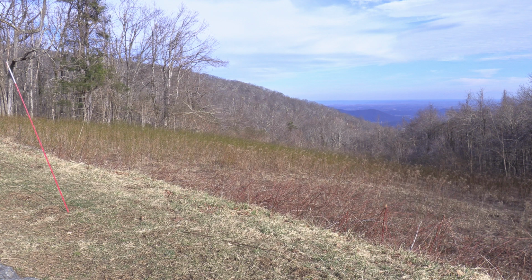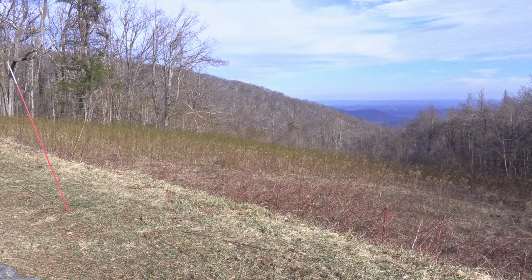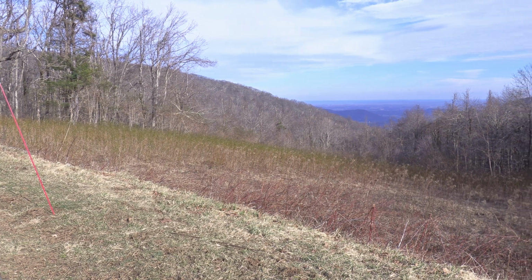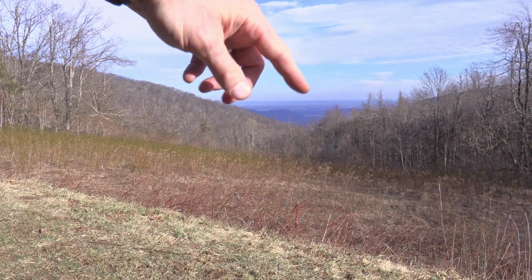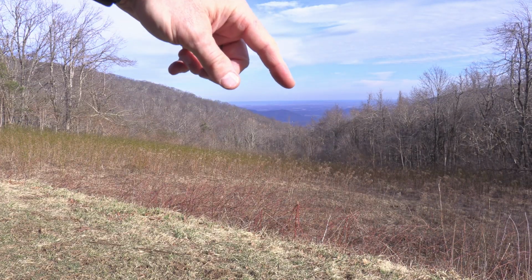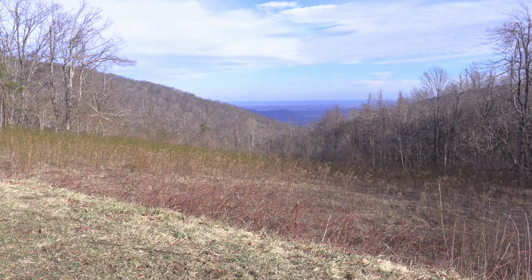This is South River Overlook at 2950, an eastern facing overlook. Very narrow. Right here is all you have. However, that is where the sun rises. So excellent potential here as far as seeing the actual sunrise.